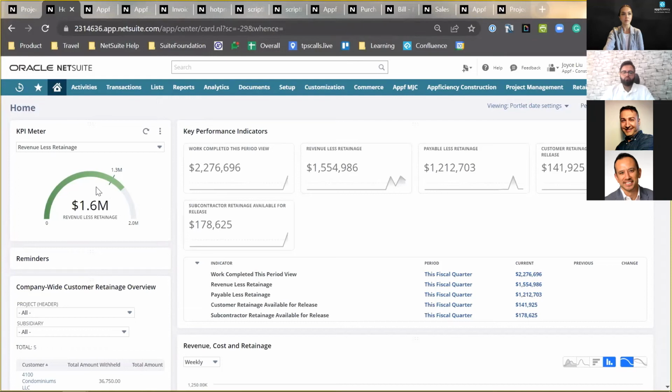To the left, I have a KPI meter. This KPI meter just shows me what's my revenue less retainage, and it also has a little marker which shows 1.3 million. Basically, I just want the KPI to tell me what's my revenue doing compared to my payable. And as long as my revenue is greater than my payable for the period, this shows green. And this is just a really handy view for me to see when I first log in to NetSuite, to see how my financials are doing overall.